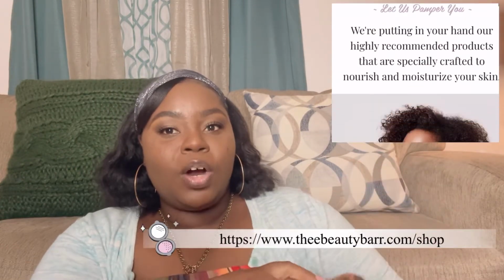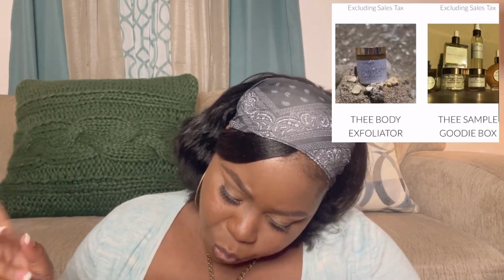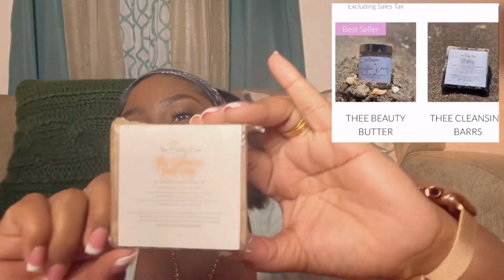I will also be putting her website here on the side for you guys to see where you can go as well. In my order, this is one of her new products that she launched, the Sea Moss Mango Soap. You can use this particular product on your entire body. It's made with sea moss, vitamin oils, rose water, corn flour, among other things. I'm not gonna read all of the ingredients, but this is her sea moss soap, and this is in the scent mango.